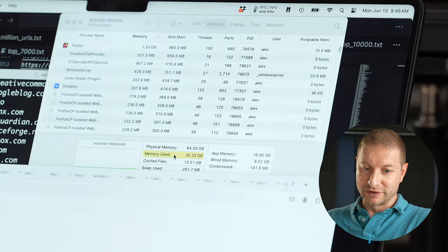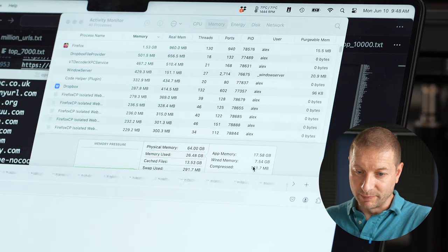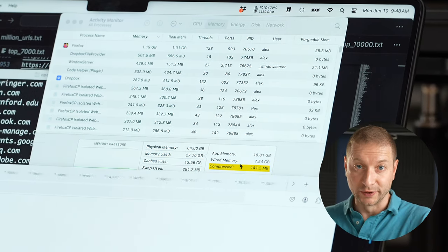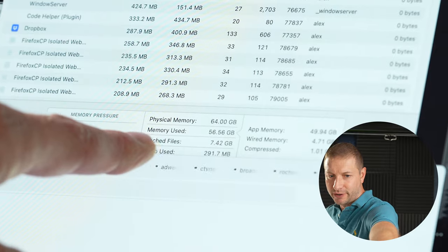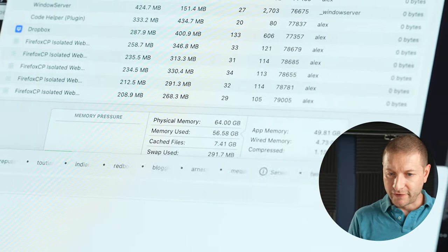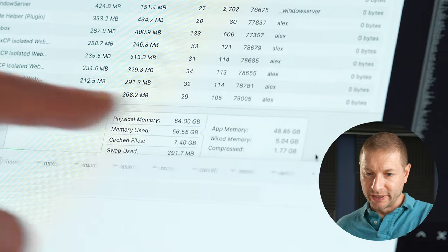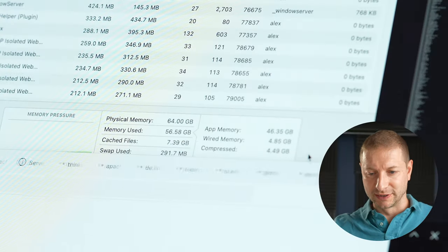Already the memory use is at 26 gigabytes. The compressed memory is barely anything. It's 140 megabytes, and we're probably gonna see that going up in a similar fashion. We're approaching that area where Chrome kinda got stuck, but Firefox has now surpassed it in memory usage, 56 gigabytes used, and compressed started going up. So at some point, when it reaches 56 gigabytes, for some reason, macOS says, okay, from now on, we're gonna compress this stuff because I don't like where this is going. And now we're only increasing the compressed memory.